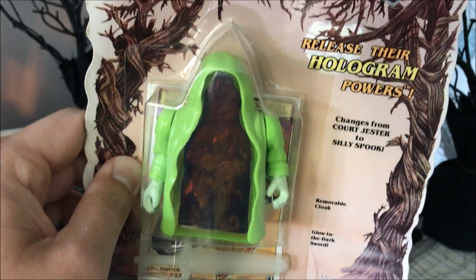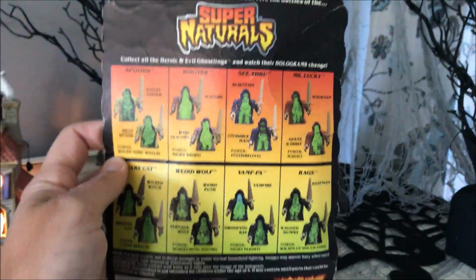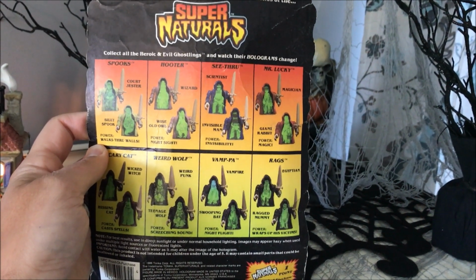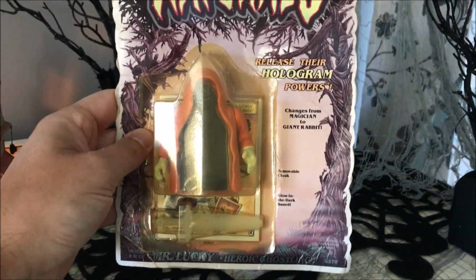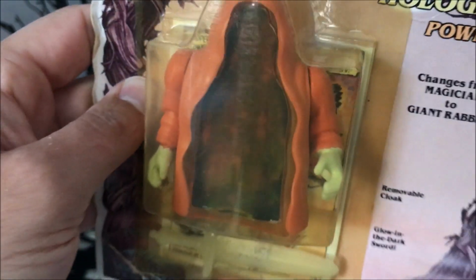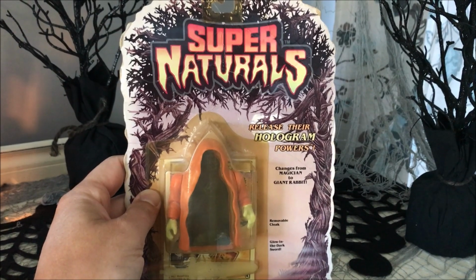These were the less expensive kind of Supernaturals back in the day. There's the back of the card that advertised the other Ghostlings. And here is my other one. This is Mr. Lucky. His bubble's pretty yellowed, but I think you can kind of see him in there as well. Hard to see. So there we have the Supernaturals.